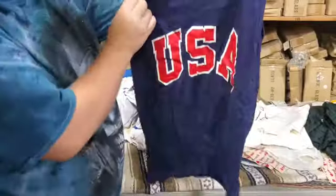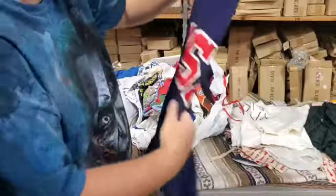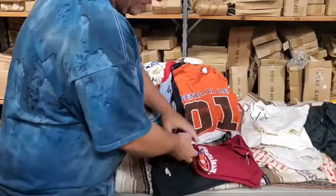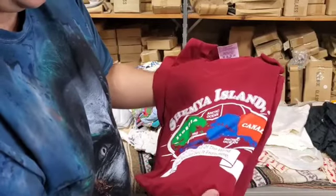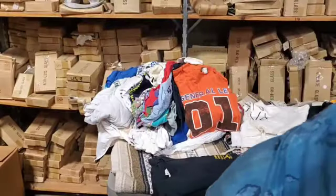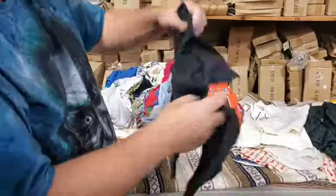There's a USA shirt. It's kind of cool. The label's been cut. Very soft. So this one says Shima Island. It's not the end of the world, but you can see it from here. This is a Sea Sport company label. Some of them I don't have to open up, I would think.